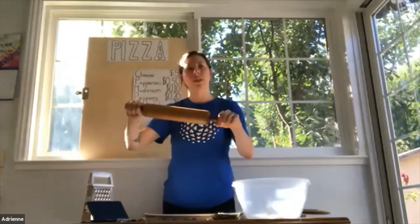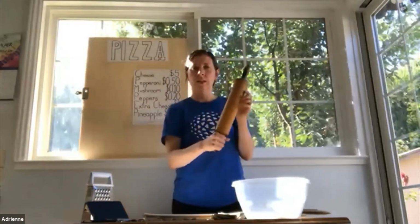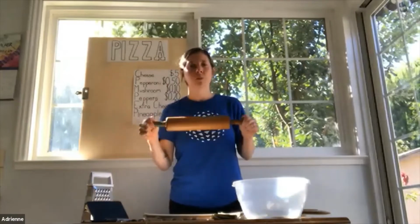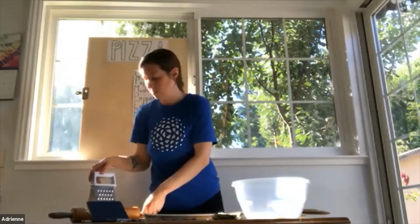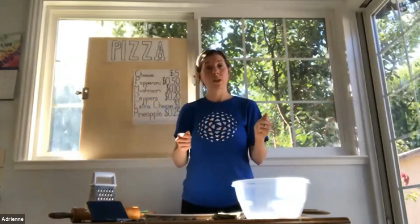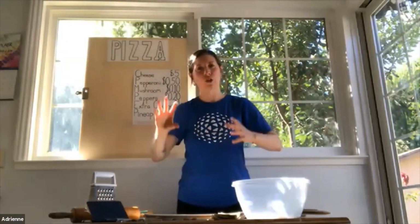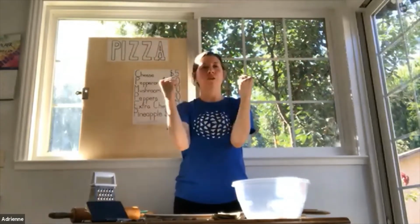I also have here, has anyone ever seen one of these before? This is a rolling pin. You can use it to make things flat, but you don't often have to use that when you're making a pizza because pizza dough is stretchy and people spin it to make it a circle. So you toss it up in the air, catch it, mostly on your fist.